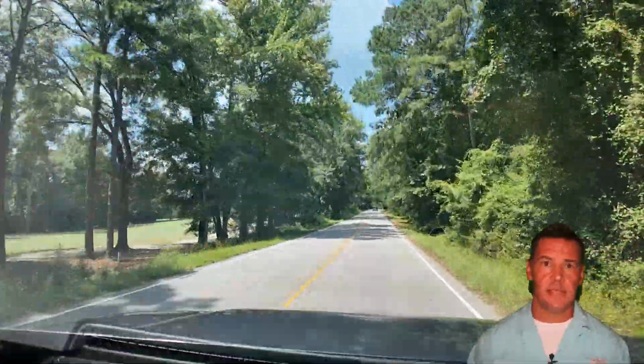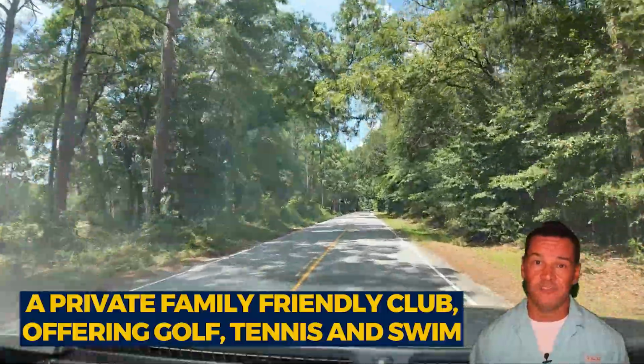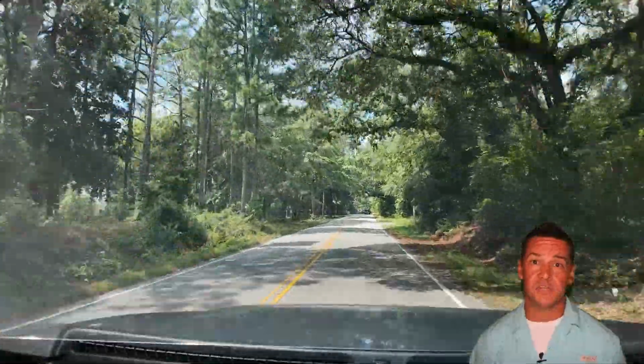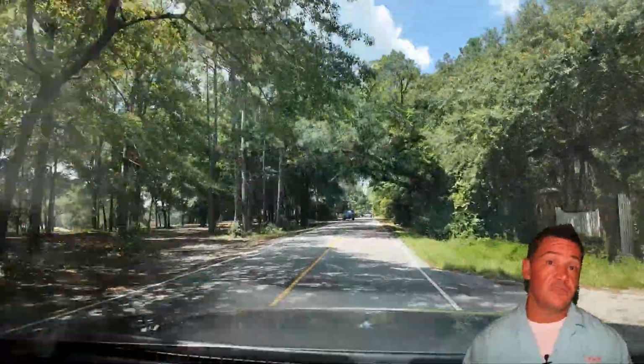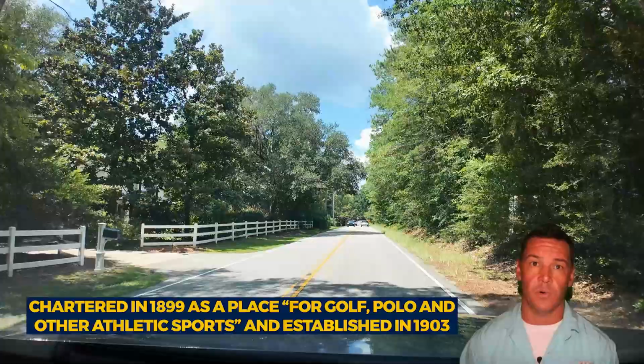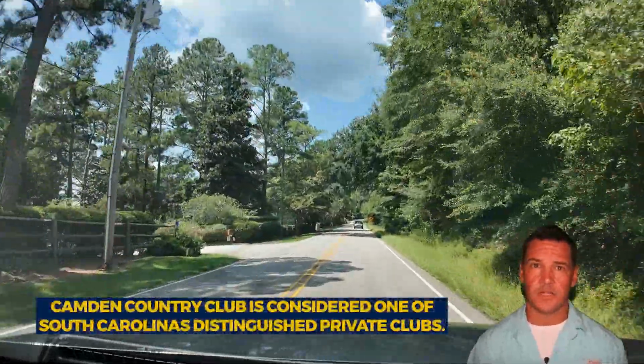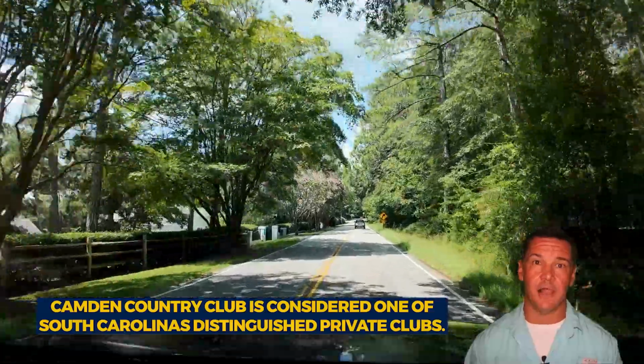On the left is going to be Camden Country Club. It's a private family-friendly club offering golf, tennis, and swim. Activities suit each member of your family. It was chartered in 1899 as a place for golf, polo, and other athletic sports, and established in 1903. Camden Country Club is considered one of South Carolina's distinguished private clubs.